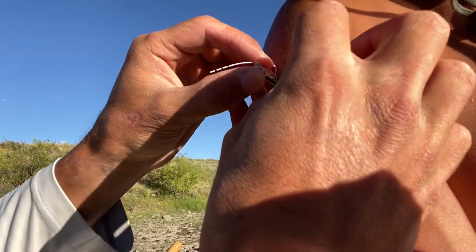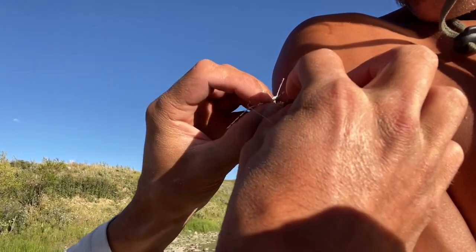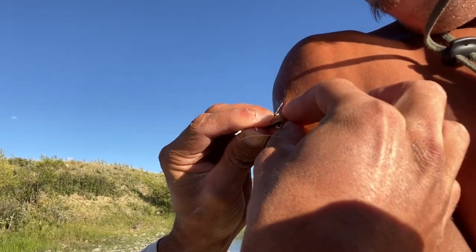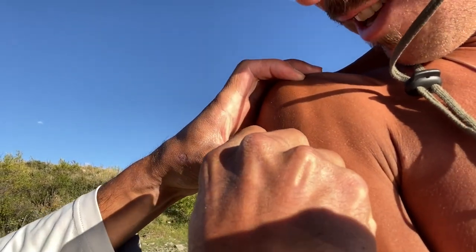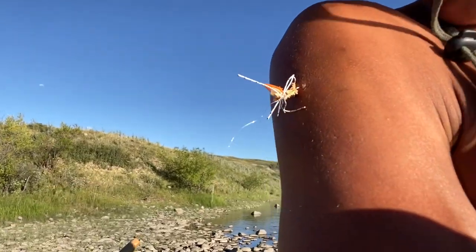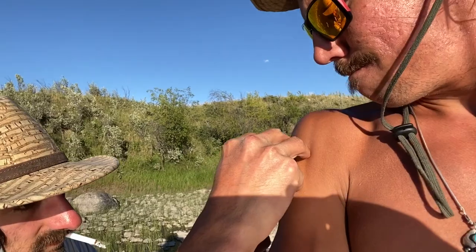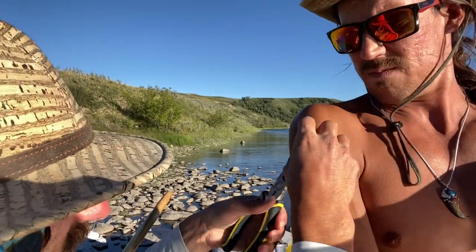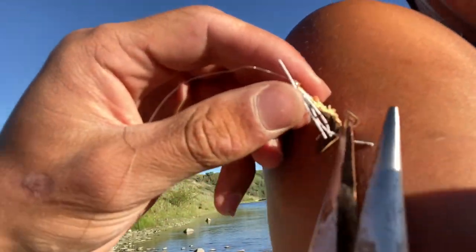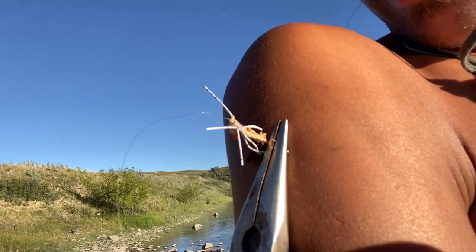Yeah? Yeah. Oh. Yeah, sorry, dude. Hold on. Ow, ow. Oh, yeah. That's the only way to do it, eh? Check that out, it's like a piercing. Oh, you're gonna straighten the hook? Okay.